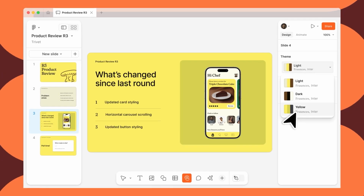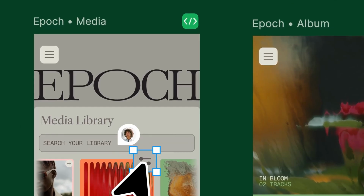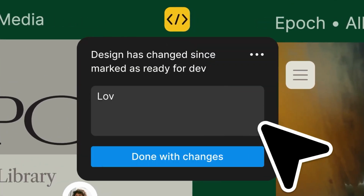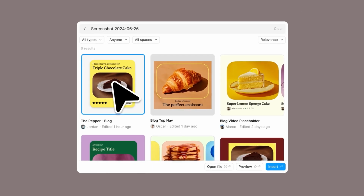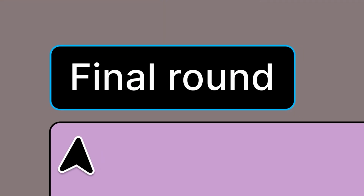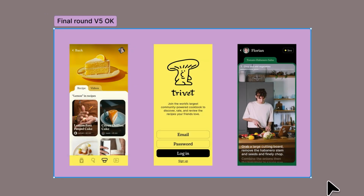They were really determined to stay at the top of the industry. However, due to regulatory issues, Adobe had to cancel the whopping $20 billion deal last December and pay their competitor a massive $1 billion termination fee, a fortune and a loss. But that was just the beginning of the story.